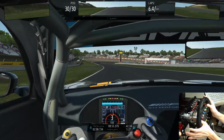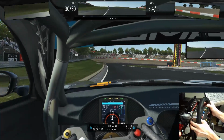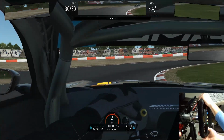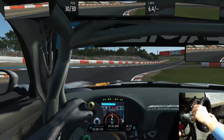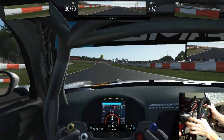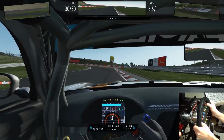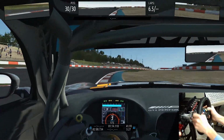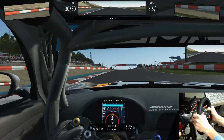Road texture is good. You can feel a ton. Oops, forgot to shift. You can see every time you touch the brakes, the wheel sort of straightens up. Curves are very strong in the game. I like that. It's definitely a very light wheel, but controllable.